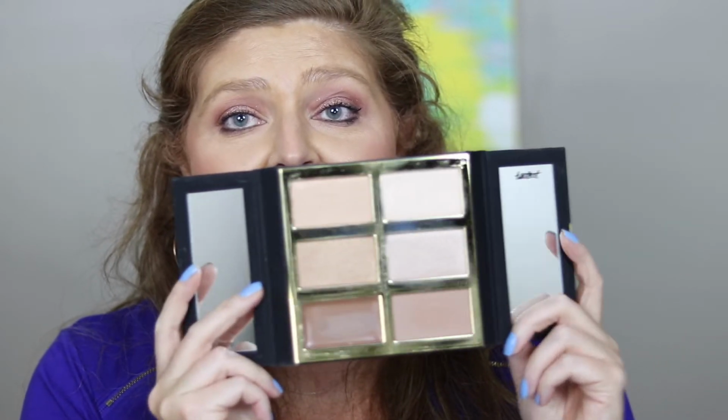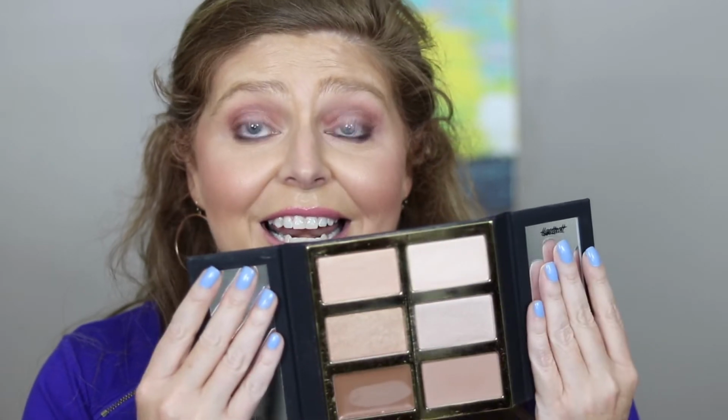And then I'm using something completely new to me. My assistant got this in a FabFitFun box. She's not into makeup, so she gave me her Tarte's Pro Glow Face Palette. I'm super excited to be trying this out. I have not used it really at all. It has a cream contour shade, and it has a number of highlighters in here. So this is what I'm going to be using in the upcoming week.